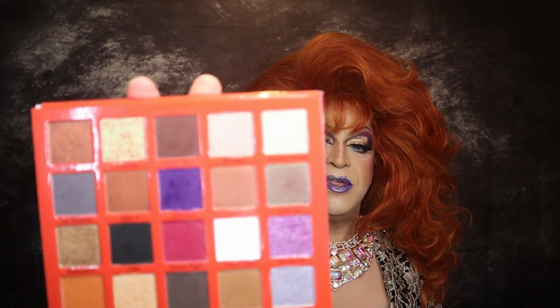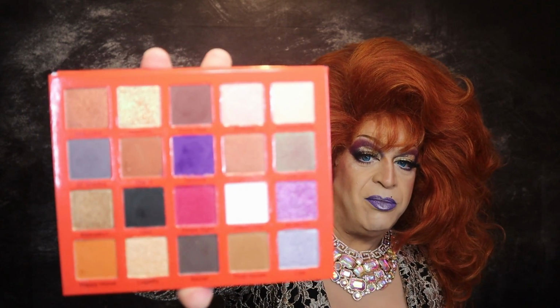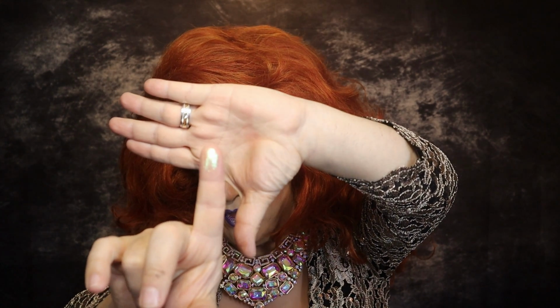Okay, those are the swatches. Let me put this up close to the camera so you can get a good look at it. Beautiful, beautiful color story. Mistress did not really show up well in any of the pictures. I'm going to see if I can do a finger swatch and show you just how beautiful it is. I hope that that is showing up. It is just such a beautiful color. I don't know if that is showing up, but it is just beautiful.